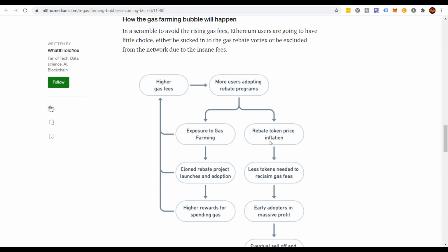Up until now, this entire article was highly credible. This is where the whole point of the argument falls apart. Remember what I told you? Both of these tokens are non-inflationary. This is where the writer literally does not understand the tokenomics. They wrote an entire article without reading the white paper.